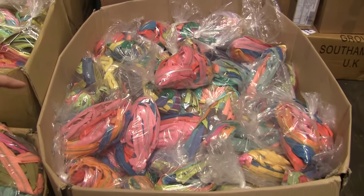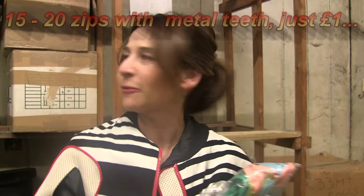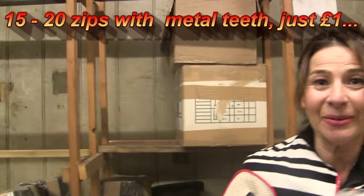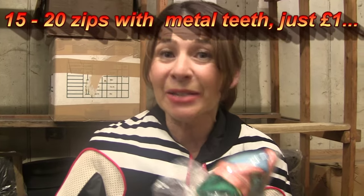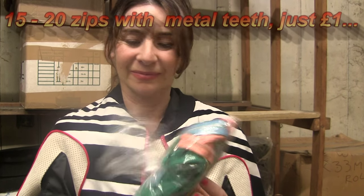So these are vintage zips. And he's trying to get rid of them. Okay, this is an opportunity. So Adam just said he's selling a bag of zips. How many do you reckon? About 15, 20. Vintage zips, okay. For how much? For £1. £1? Yeah. He's selling these for £1 a bag, in all sorts of colours, all sorts of lengths.